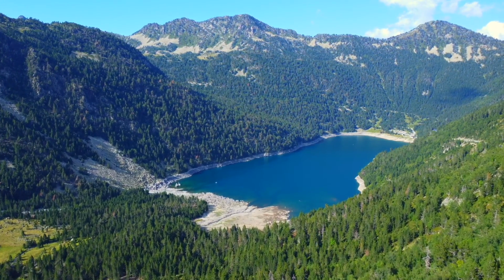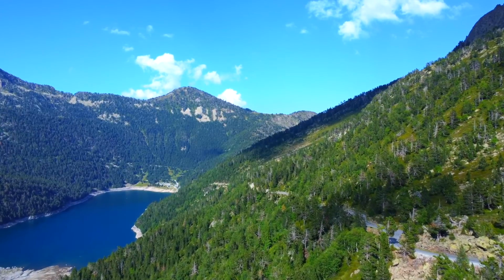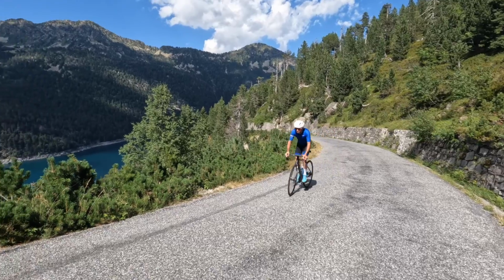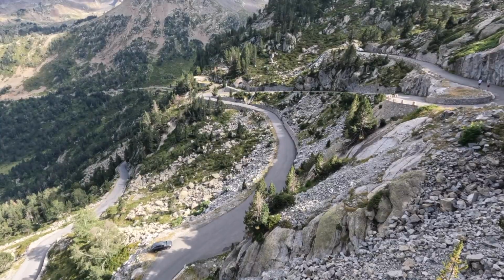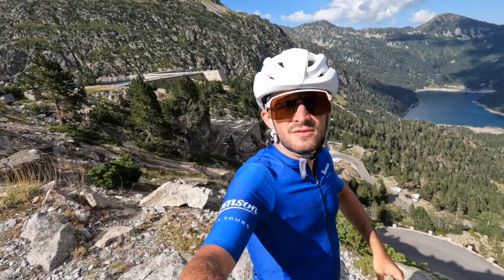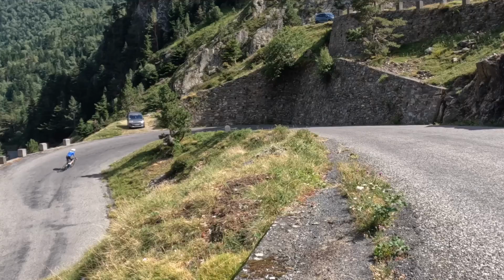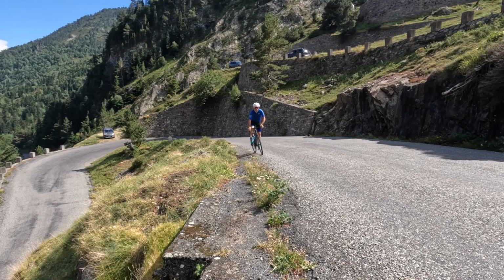Despite the Tour de France having passed 100 editions, there are still many top French climbs to be discovered. This is the story of Cap de Long. Just as challenging as the Tourmalet, however, the one factor that sets them apart is the beauty of the climb. Welcome to my secret climb. Welcome to Cap de Long.